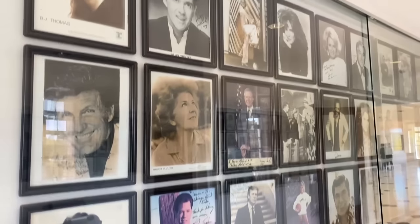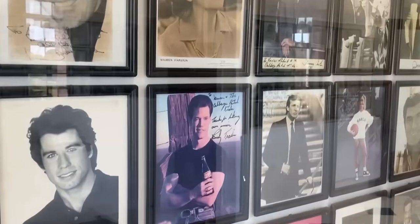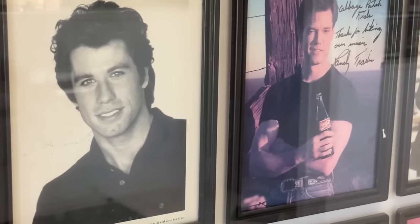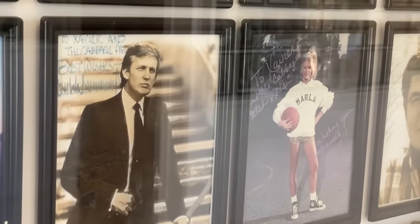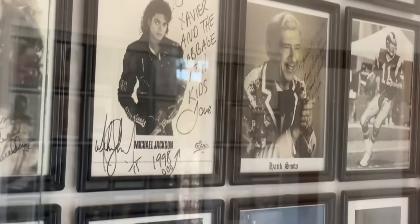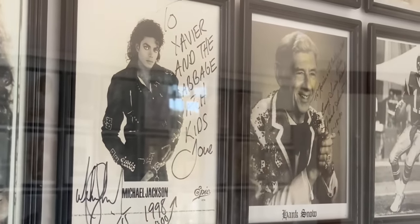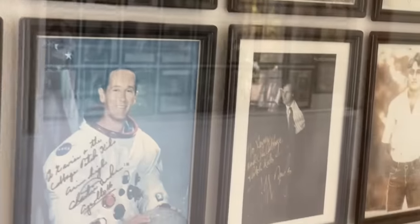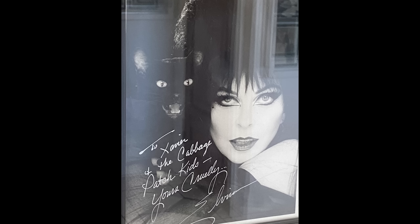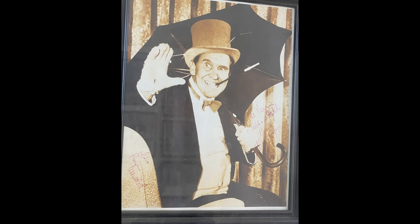Upon entering the building, we noticed a very strange wall that was covered in celebrity photos that seemed to be praising Xavier for, I don't know, the Cabbage Patch Kids, I guess? Not gonna lie, that was a little strange. I'm not sure why so many celebrities were so excited about the Cabbage Patch Kids. Like, I get that they were a cultural phenomenon at the time, and maybe this is just some sort of marketing scheme, but it was pretty strange.